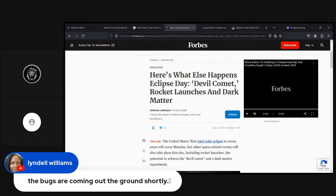So we got the cicadas are supposed to be emerging. Yes, I saw that. Some reports give an exact date, where other reports just give a general time frame. But either way, family, to Sister Lindell Williams' point, the bugs are coming out, and it's supposed to be two broods at the same time, which is supposed to mean you're going to have a swarm. And when I looked at the map of the swarm, I believe a good part of that swarm was going to be near Little Egypt. Yep, exactly. Little Egypt.